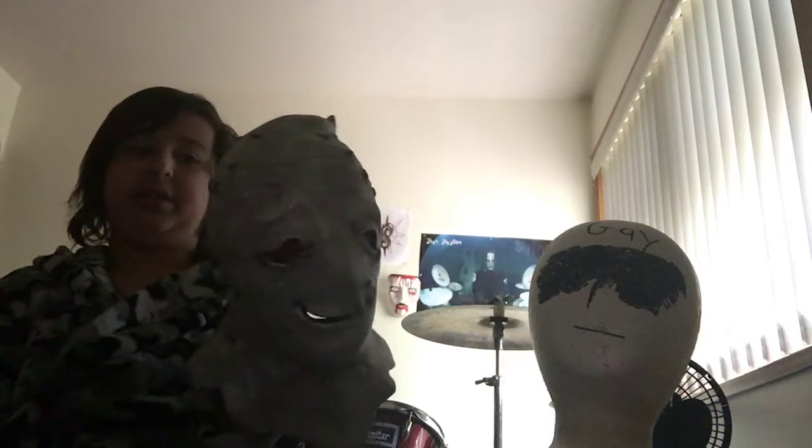Here is a Ghost Glow recast. I like this one a lot. I enjoy it so much. And I really, really wish that this was a vinyl mask.